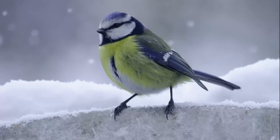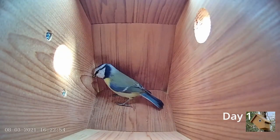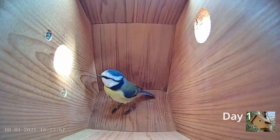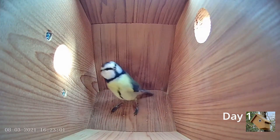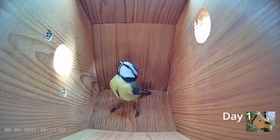This adorable little fellow is counted as a European bird, but lives in areas stretching from northern Africa to Turkey. Turkey? Turkey? Who names a country Turkey? I don't know. Hey, this is my bit.